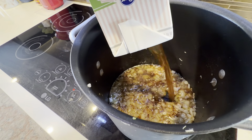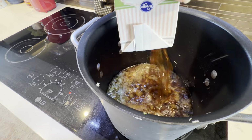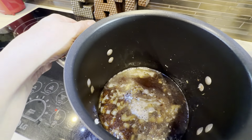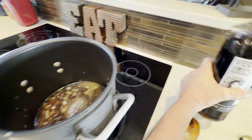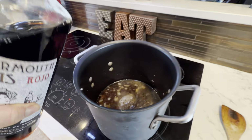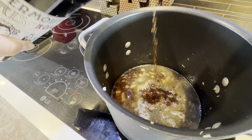Beef broth is what I use. I'm just going to use the whole thing. Why not? Those French onion recipes call for sherry. I don't have any, so I'm going to use this. This is vermouth. Similar. How much should we add, you think? I don't want a ton.